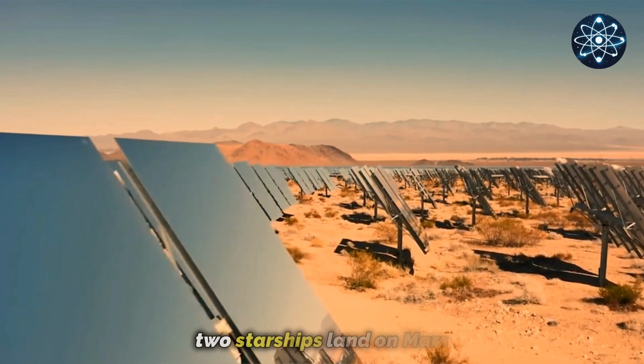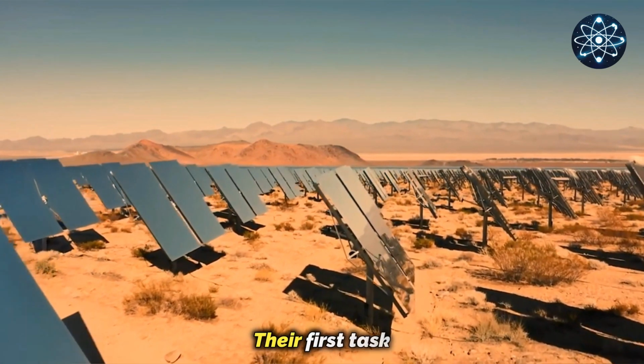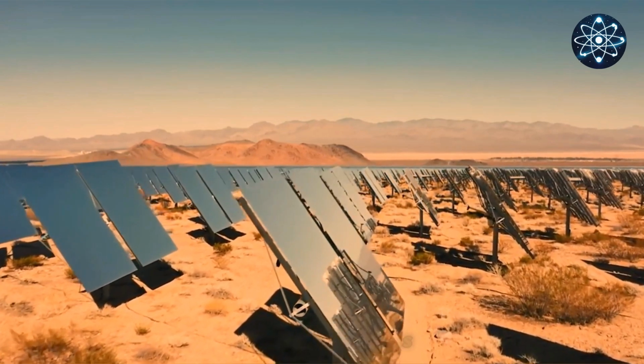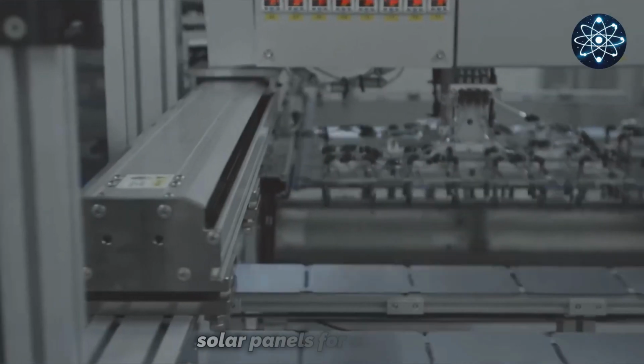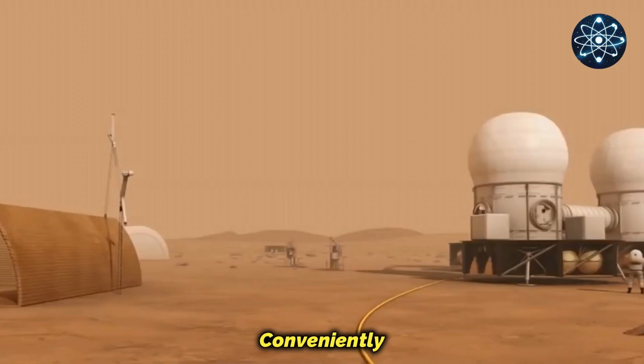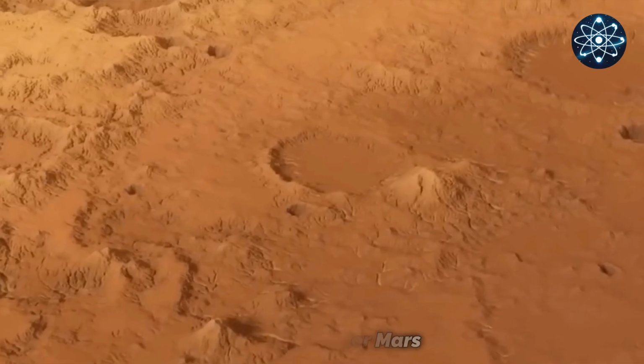5 months later, 2 starships land on Mars. The robots start working with onboard equipment. Their first task? Set up solar panels, absolutely critical for power. All surface systems will rely on these solar panels for electricity. Conveniently, Musk also owns a solar company. Guess who's providing the solar panels for Mars?